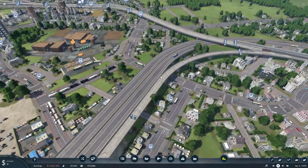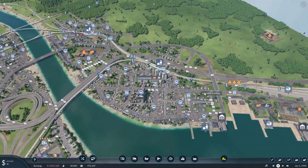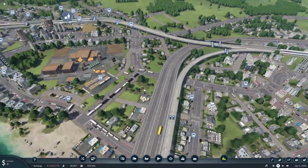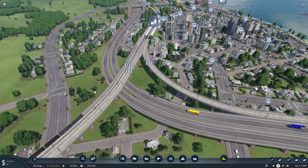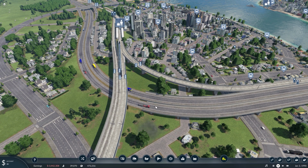I need to get this area hooked up a little bit better, because currently coming all the way out to here, it's fine for this local area, but we need an entrance more central to the downtown. We need an on, or an off and an on as well.